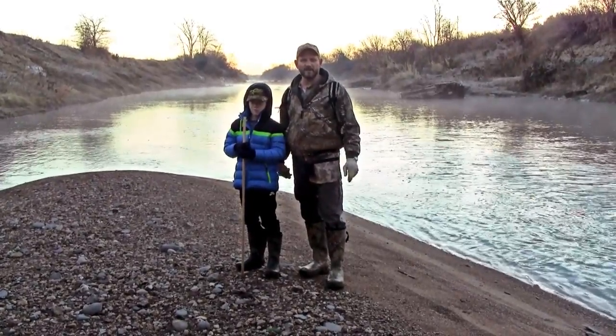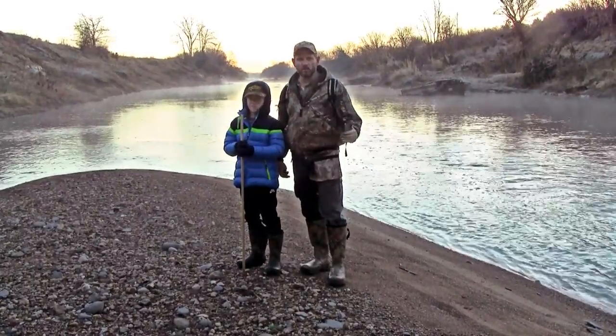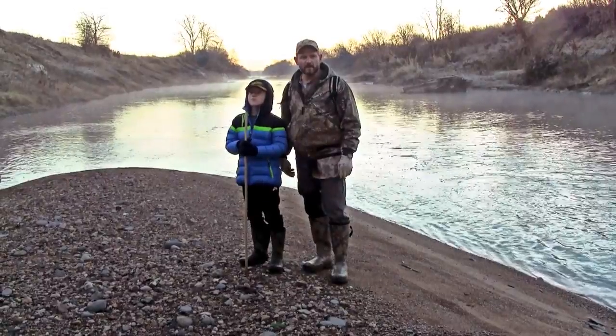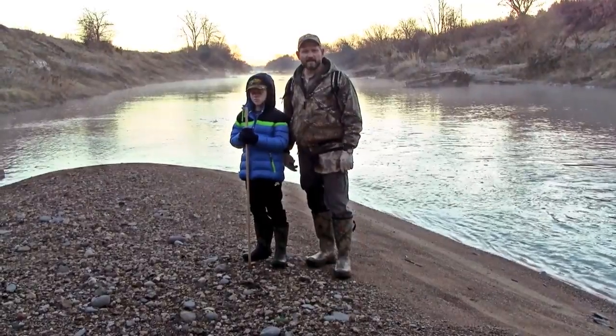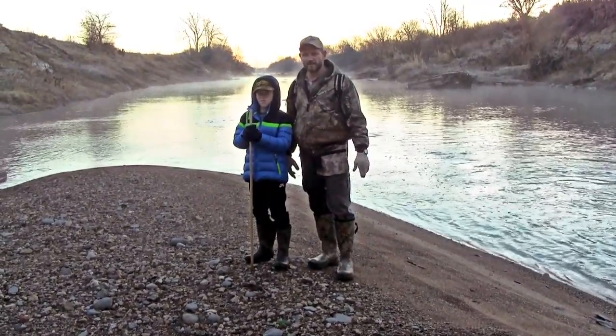We're looking for old stuff, but we're out with our buddy Rusty from work here, and we're going to come down on this old river and go up and down a couple different spots, and we hope to find old stuff, old fossils. Rusty's going to point out a few things.